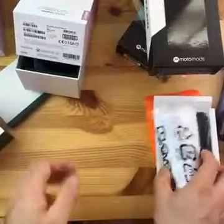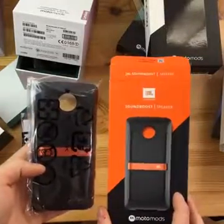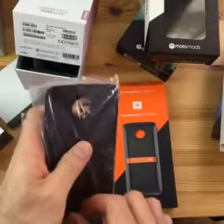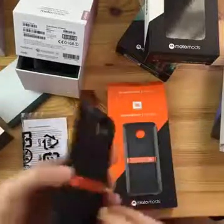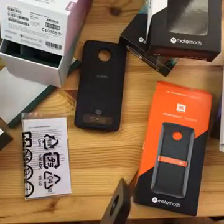All right, where were we? We were right here. This, my friends, is the JBL SoundBoost speaker. This is one of the coolest Moto Mods I've seen, but it's not super practical because, well, you have to carry it around with you. But I love it. All right, give me a phone.